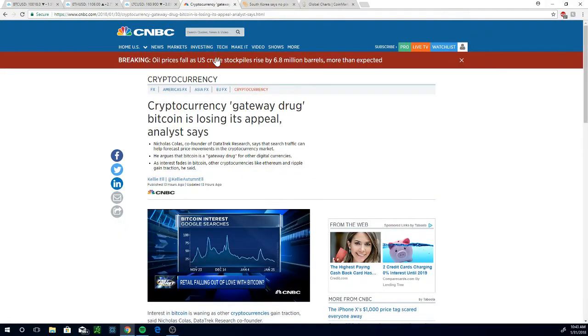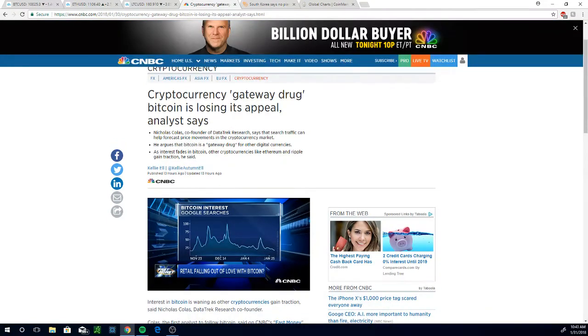Alright, moving on to two big news articles that I wanted to talk about. Cryptocurrency gateway drug Bitcoin is losing its appeal, analysts say. So obviously, I'm not a big fan of following the news when it comes to cryptocurrency. There's a lot of fear, uncertainty, and doubt that they instill in this market, and there's just a lot of manipulation at this point in this market. But this article was pretty relevant, I thought.